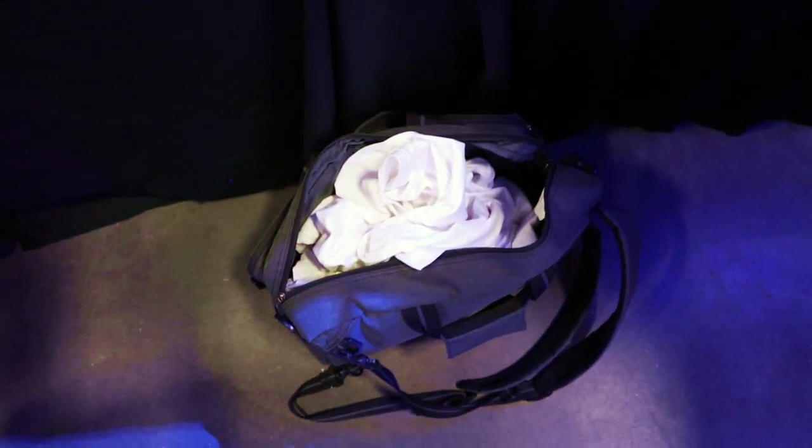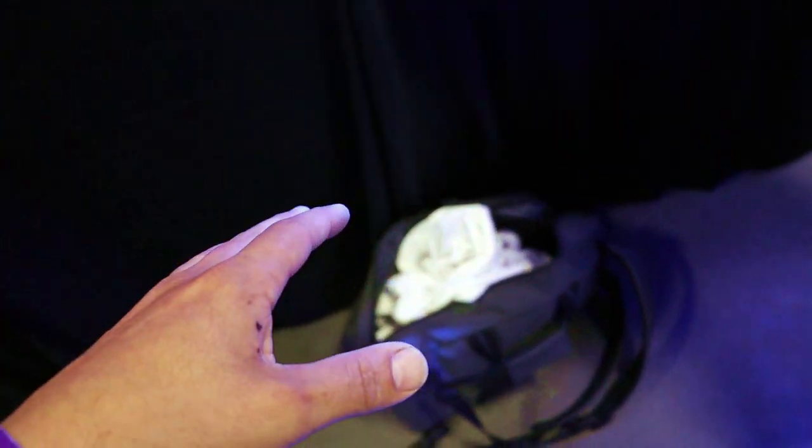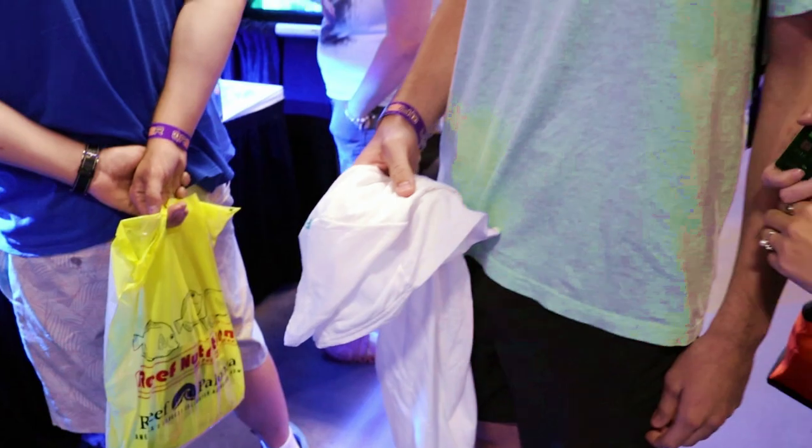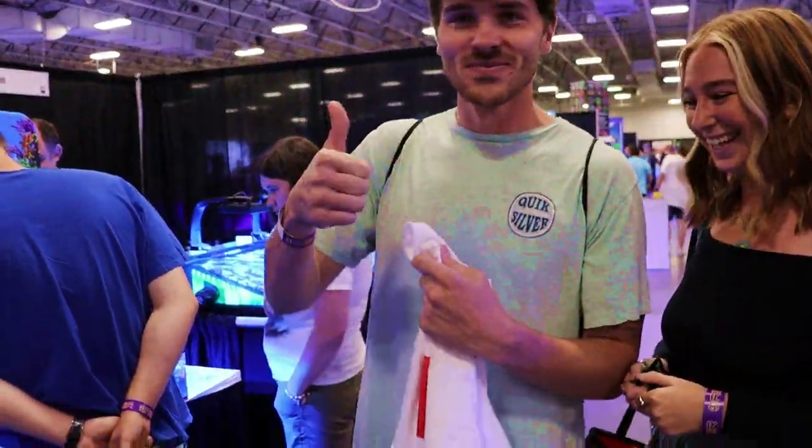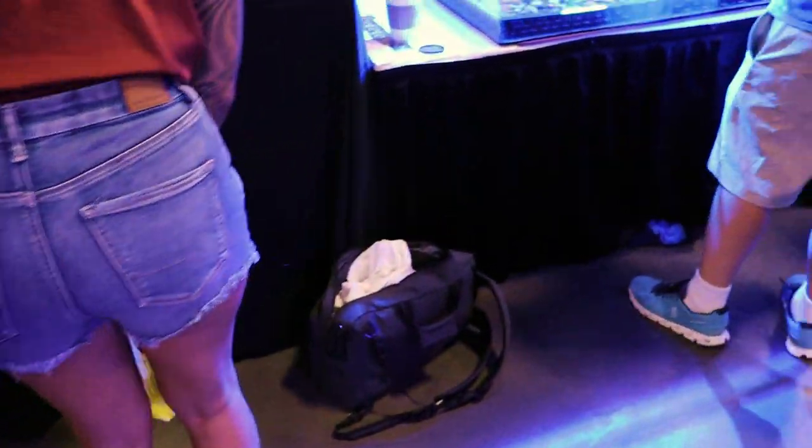I thought we were out of t-shirts yesterday. I'm very sorry, guys. I went through my suitcase and I found a couple more. So we have some lucky Fragbox Reefing fam. They're going to take home one of these, one of the last ones. If you find me here today, I think I got one or two left.